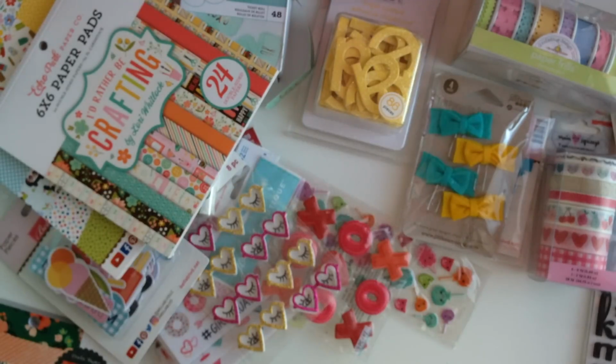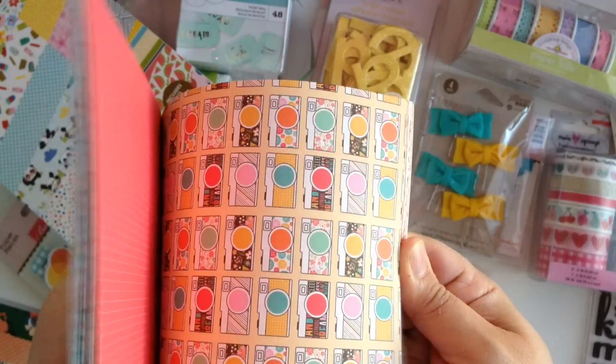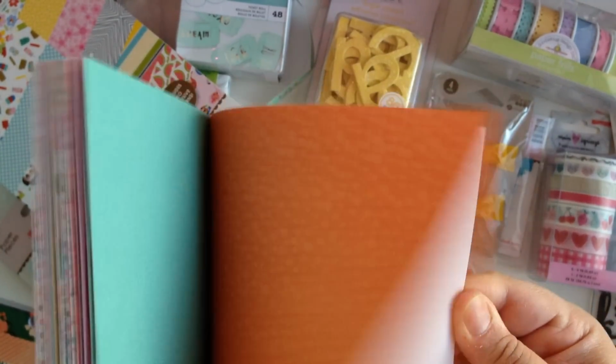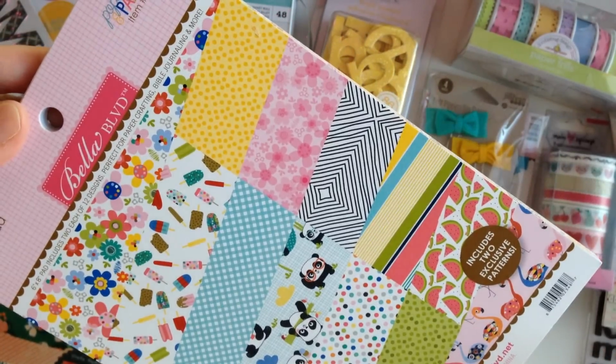You guys, does that ever happen to you guys? Like, literally my mind just went blank. I realized that you guys didn't see it. It's a little blurry because I have my focus up. But this is the I'd Rather Be Crafting. This paper is so cute. And then this is the Pandas and Popsicles.